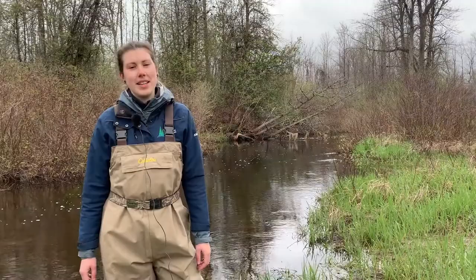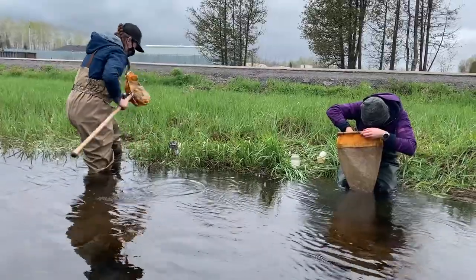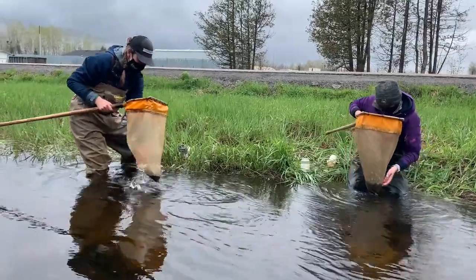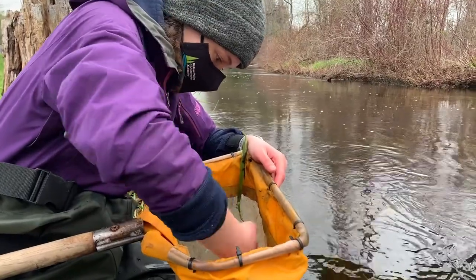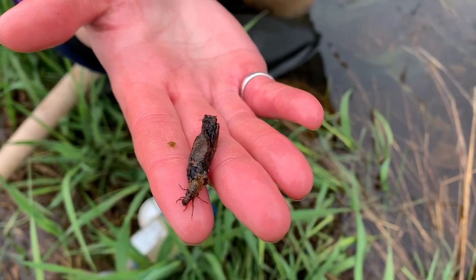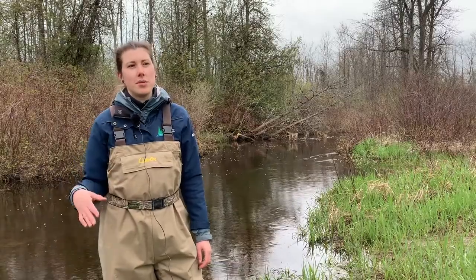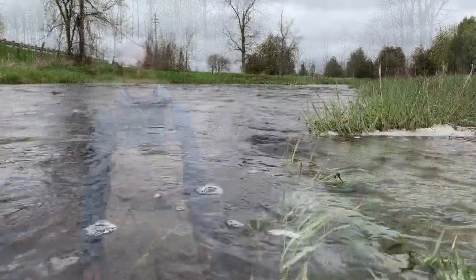So certain benthic invertebrate families have different tolerance levels that basically mean how poor quality of water the invertebrate is able to tolerate. So if we find a benthic invertebrate with a high tolerance level, then that is likely to be in water of poorer quality. A benthic invertebrate with a low tolerance level will be in water of better quality.